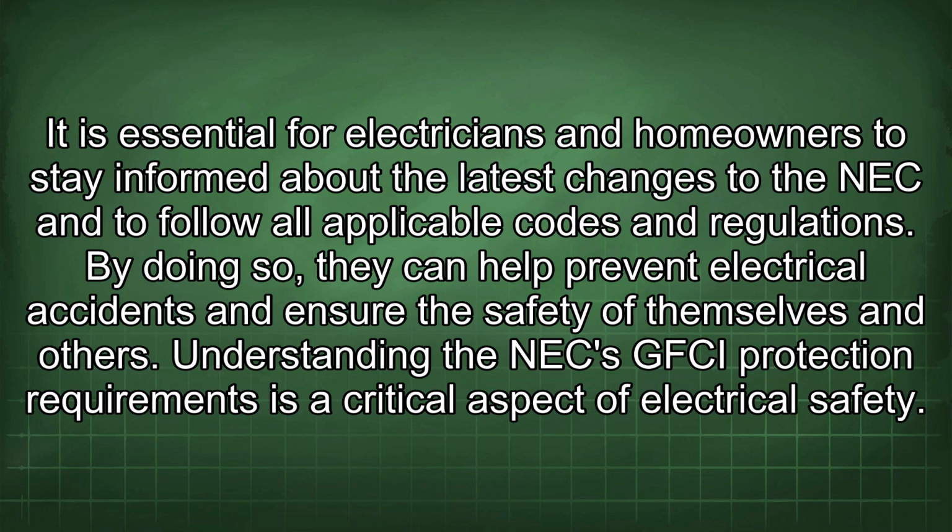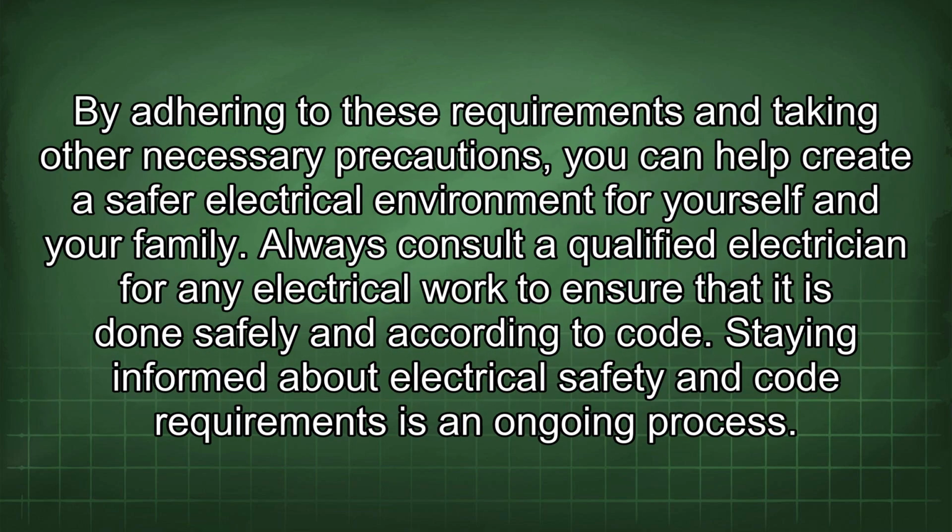Understanding the NEC GFCI protection requirements is a critical aspect of electrical safety. By adhering to these requirements and taking other necessary precautions, you can help create a safer electrical environment for yourself and your family. Always consult a qualified electrician for any electrical work to ensure that it is done safely and according to code. Staying informed about electrical safety and code requirements is an ongoing process.